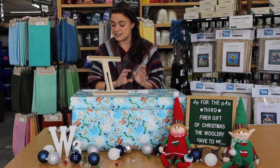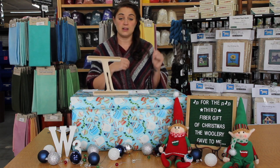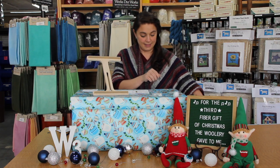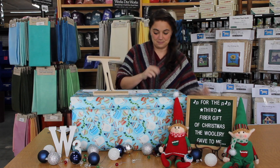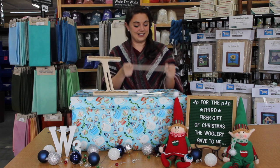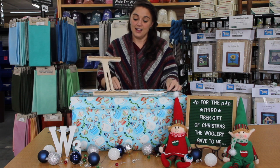This is a nice kit. It's on sale for $52, and it comes with all of the items that you need. It comes with a beater. It comes with a weaving needle. It comes with a shuttle. It comes with a weaving stick. And it also comes with a shed stick.